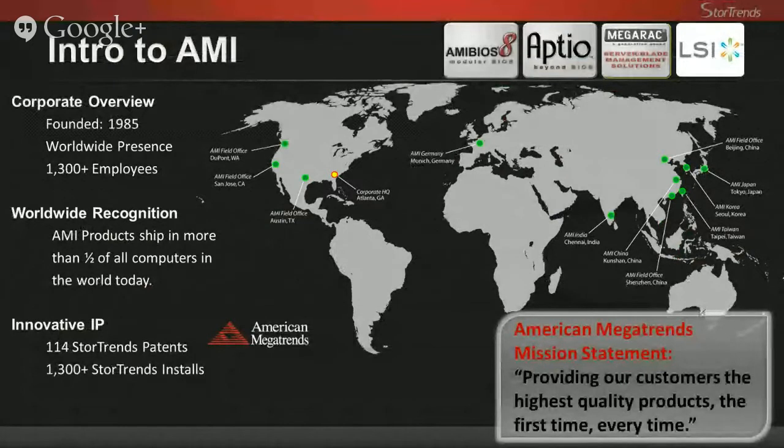We are an OEM-based company. We've always been an OEM-based company. AMI BIOS is what we're most known for. You can see the little AMI American Megatrends triangle in the middle there. You guys might have seen that. Now, with Quick Boot and stuff like that, it's few and far between when you see that logo. But in some way or somehow, we're in more than half of the computers in the world today.